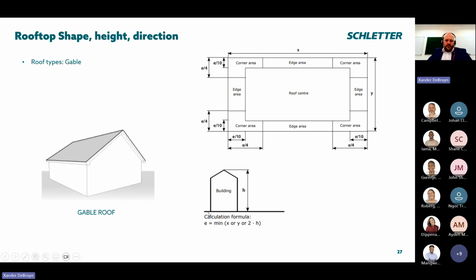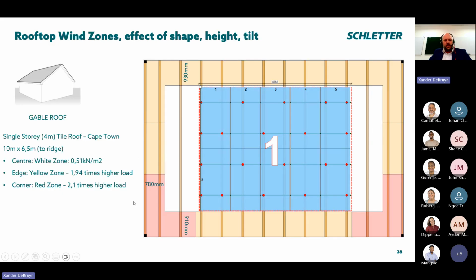Deciding what is edge and corner on a rooftop is usually based on the dimensions of the roof and how high the building is. So the higher the building gets, the bigger the edge and corner areas get. And those are high force areas that are usually avoided in mounting. If we look at an example of a single story tile roof in Cape Town, the roof is 10 meters by 6.5 meters. In the center zone, we've got relatively low forces, no triple clamping required.